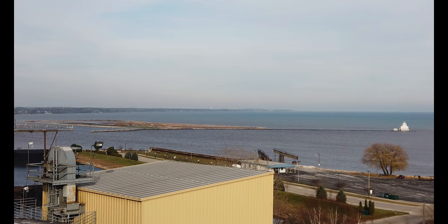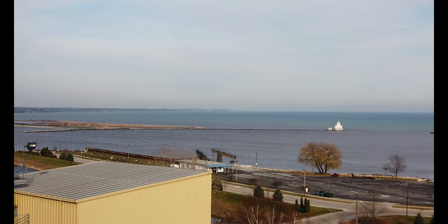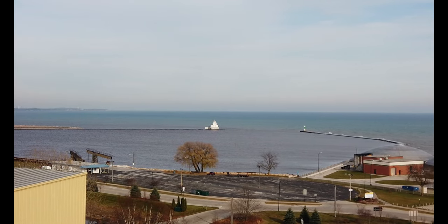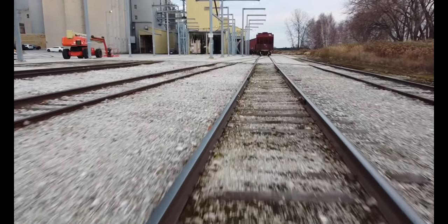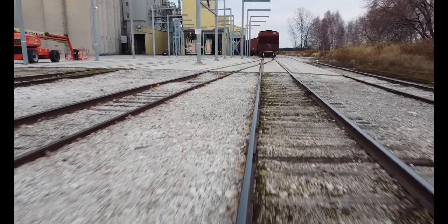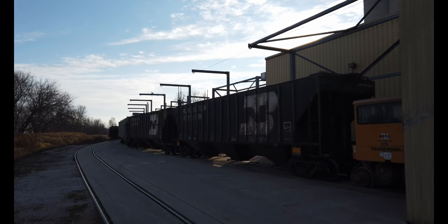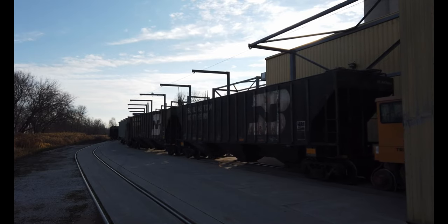Our Manitowoc plant is located on the Lake Michigan shoreline. The Breakwater Lighthouse on Lake Michigan was built in 1918. Rail cars arrive every week of the year. Shortly after arriving, the trackmobile brings the barley into the unloading bay.